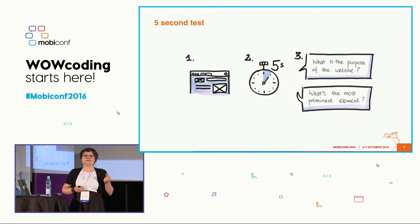5-second tests are a great tool to find out whether people understand your business, if they understand it right, and if they understand it quick. Because if they don't understand it fast, then probably they will not be interested to give you their precious time and try to understand it. So they will just leave. But they're also great for finding out what was noticed, what was eye-catching. So I like to call this method a guerrilla eye tracking. It's a bit of an overstatement, but it's to the point.